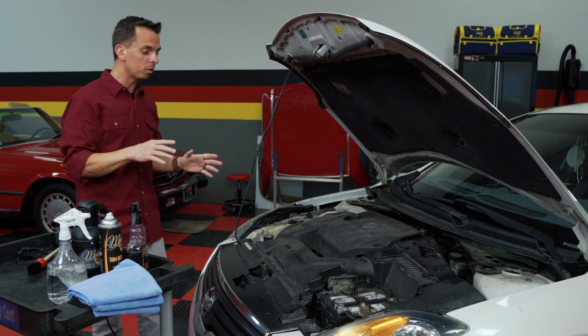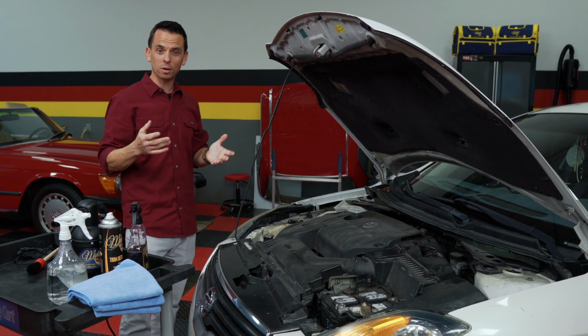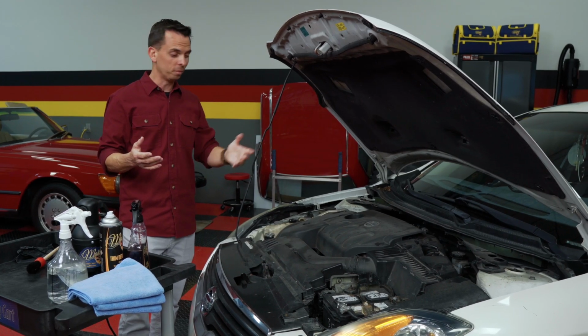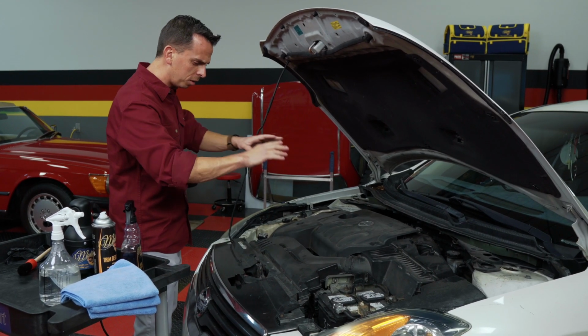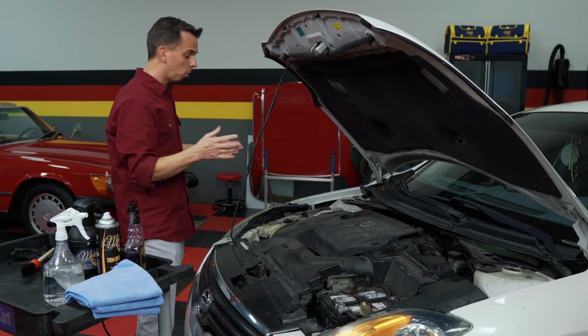The reason that most people avoid cleaning the engine is because when you pop the hood on a modern car, it's a lot different than your grandfather's 1964 Chevelle. The difference is that there's tons of electronics in here, and you have all these different plastic components, and it can be a little bit overwhelming at first.